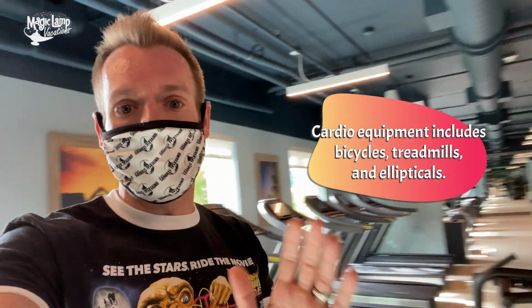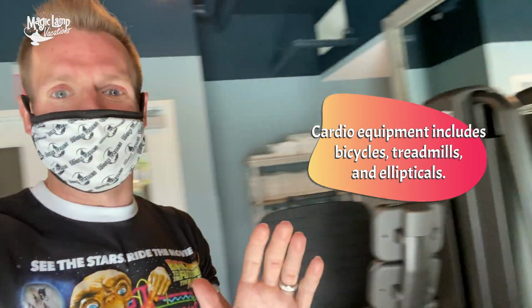Now we are in the fitness center of Dockside Inn and Suites. You guys know I gotta get my workout on even when I'm on vacation. I don't ever skip a day. So this gym has quite a few treadmills, which is really nice. If you want to get that cardio in, they do have a few weight machines over here. But the real testament is, do we have some good free weights? Yes, it does look like we have some good free weights.